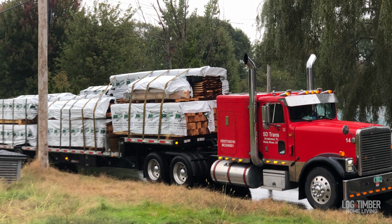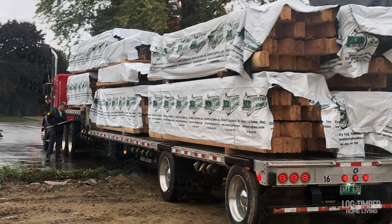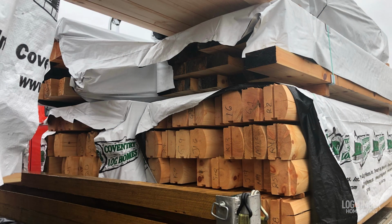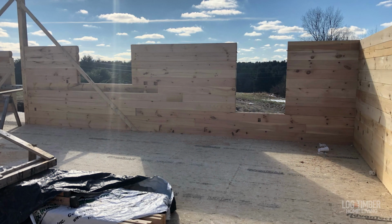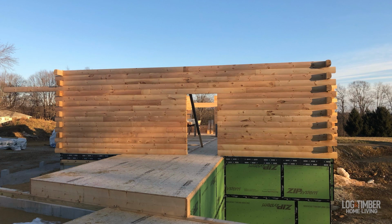Log stacking is super exciting. The process, I think Jim had talked about this, is how the logs just go up and all of a sudden windows and doors start to appear, the openings for those. That's actually a pretty fast process because of the pre-cutting that we did back at the factory. So that goes up pretty quickly, and that is very exciting for them.